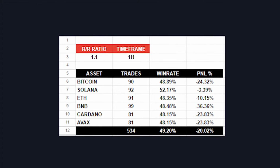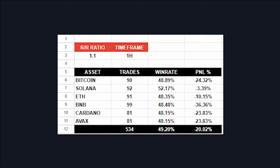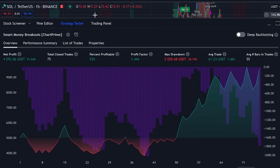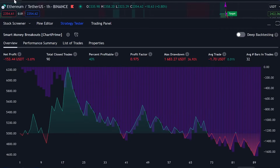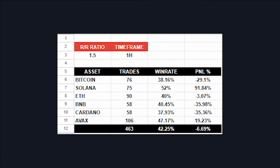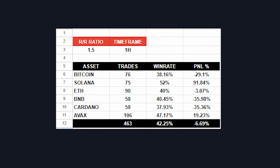That does not look promising, but what if I change the risk reward to 1.5? Will it generate better results? Let's see. Well, it's better, but it's still negative. Looks like this indicator works well when the market is trending, as seen on Solana.